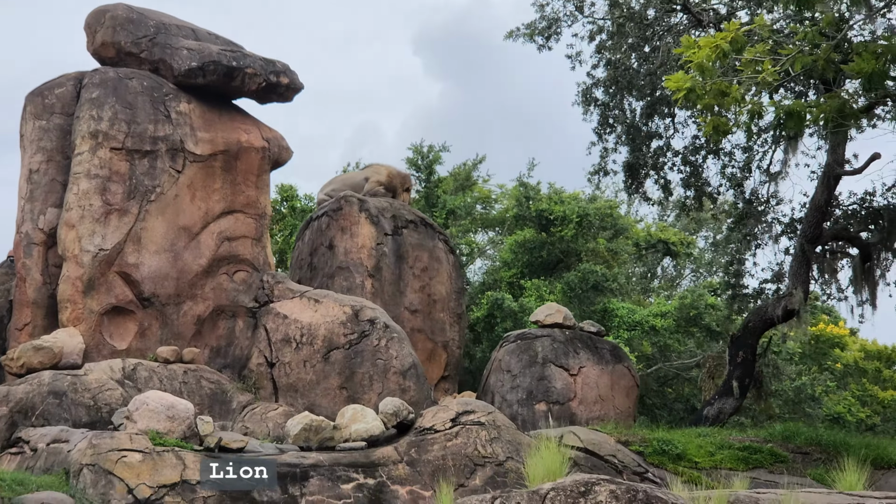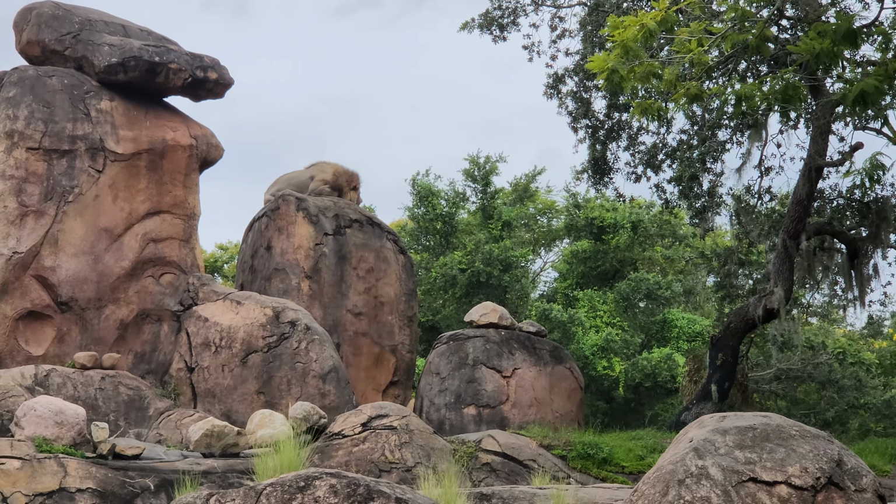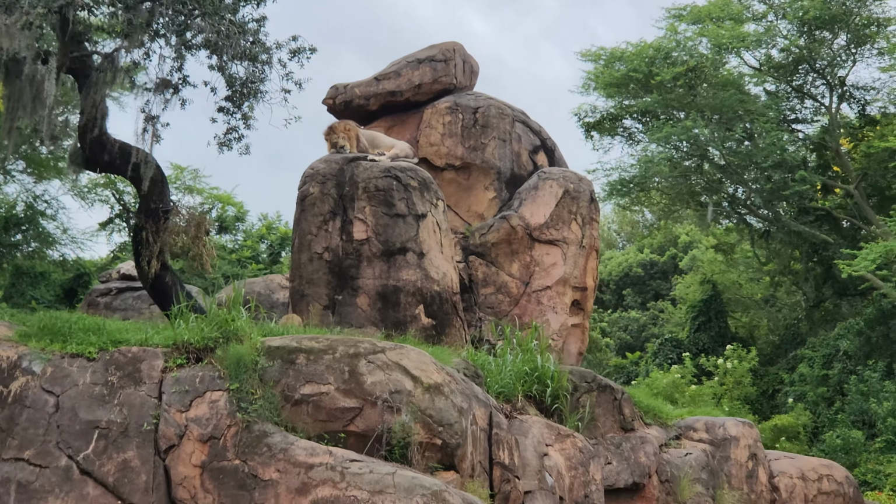Now you can tell if that is a male lion because the males have a mane while the females do not. The males are going to stay at home. They'll take care of the territory and the cubs. Hi, lion. We're going to continue right along this way, my friends.